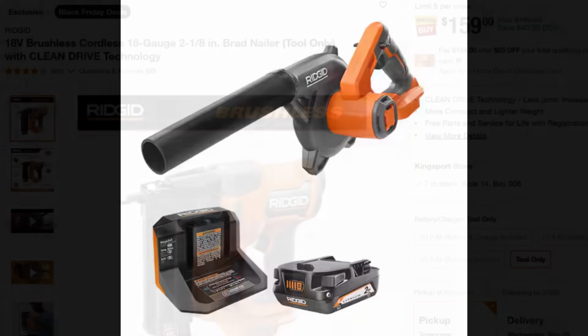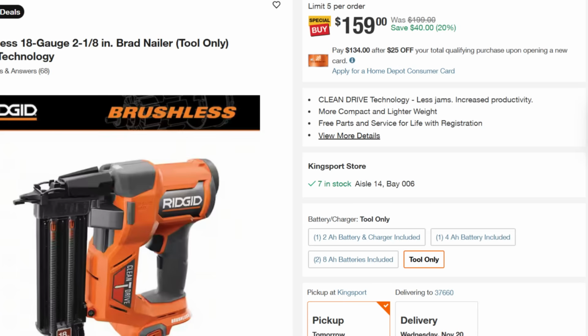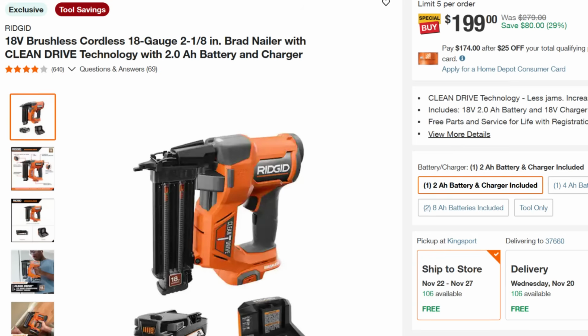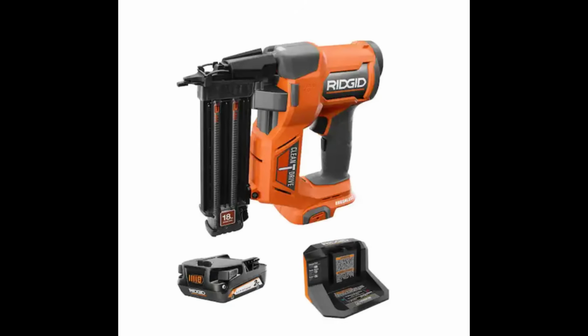Great little deal. Up next, also in the Ridgid brand, they have the 18-volt brushless, cordless, 18-gauge, 2 1/8 inch nailer. Of course, this one is $159.99. This is the tool only, has what they call the clean drive technology. However, I think an even better deal at $199, you get that same nail gun with the battery and a charger. So for an extra $40, that's definitely worth that one. Go check this one out if you're needing a nail gun.